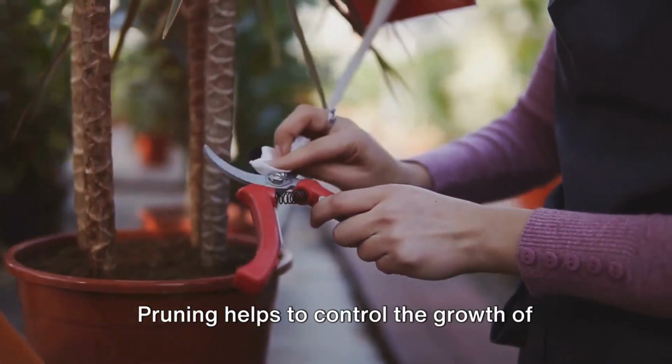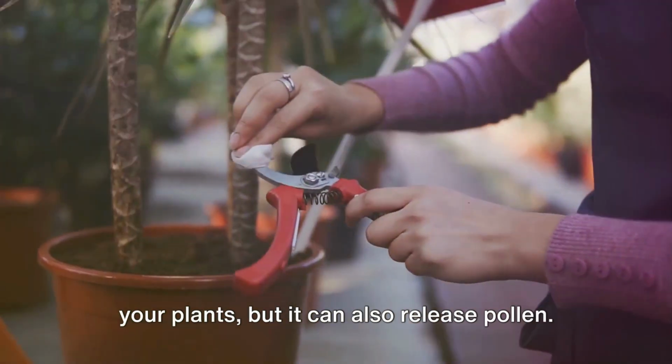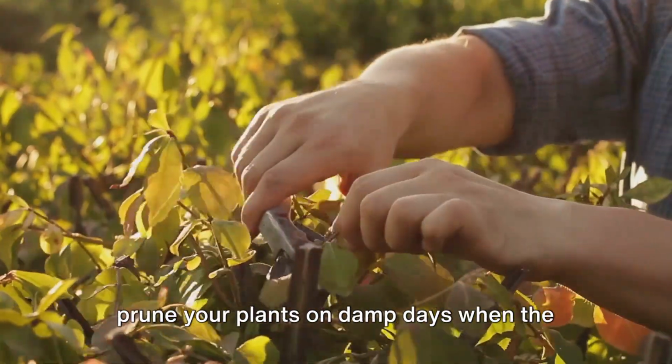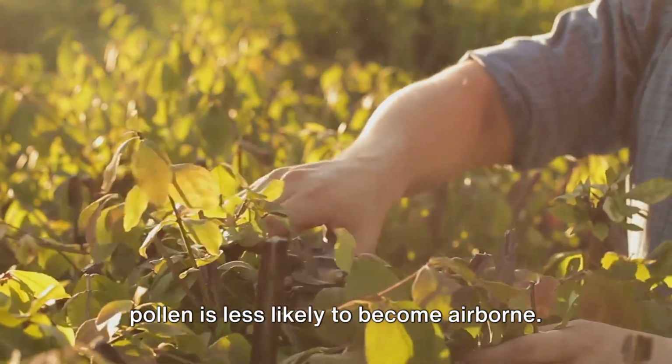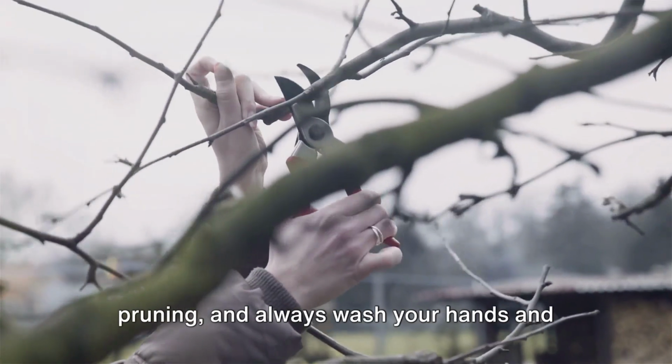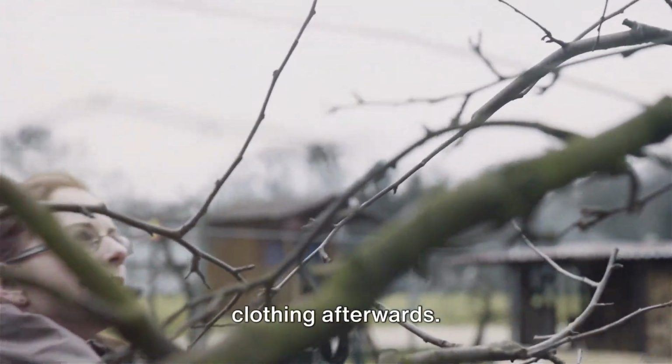Next, we have pruning. Pruning helps to control the growth of your plants, but it can also release pollen. To reduce your exposure, it's best to prune your plants on damp days when the pollen is less likely to become airborne. Consider wearing a mask and gloves while pruning, and always wash your hands and clothing afterwards.